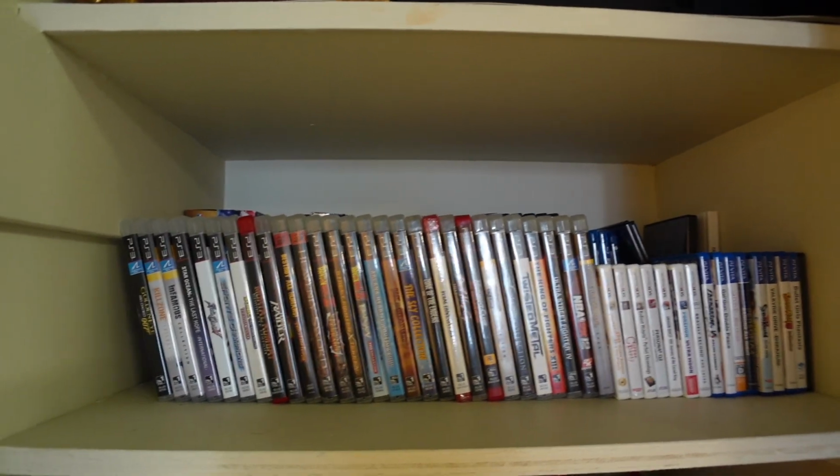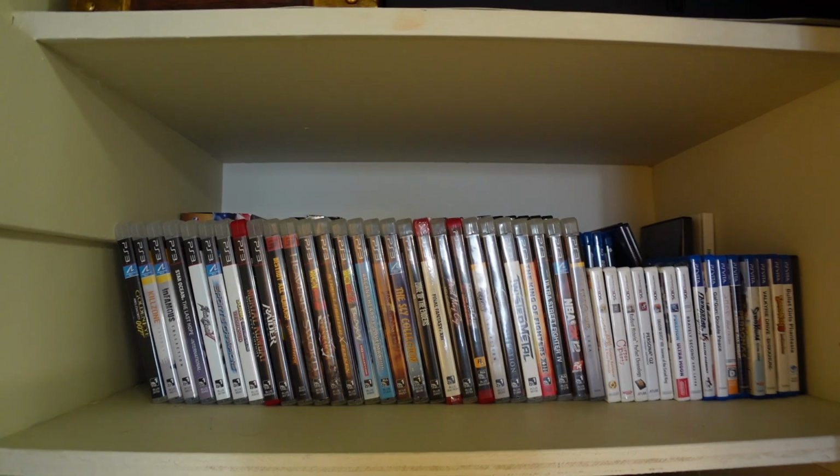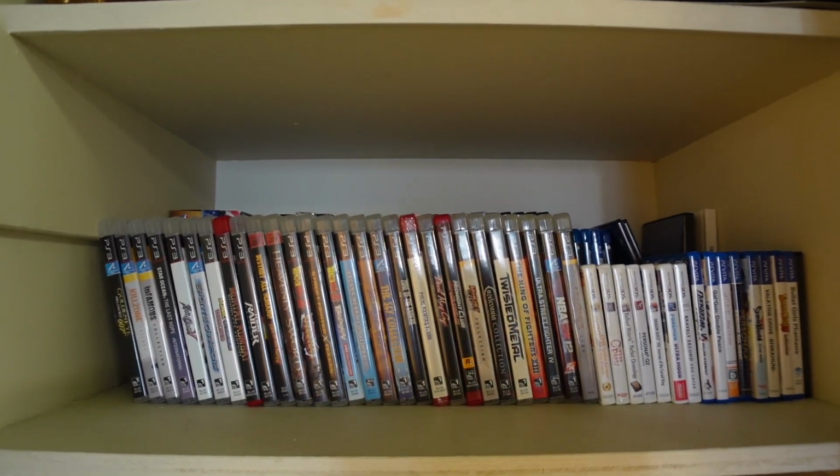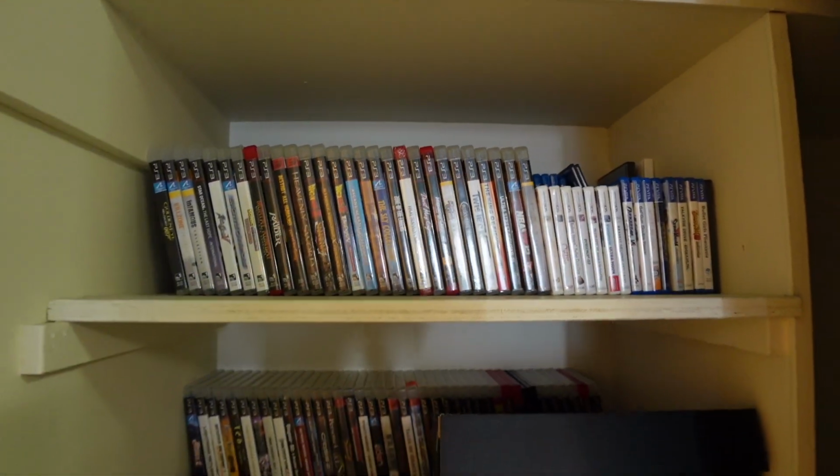So yeah, I don't really use them. I don't have my PS3 out. I don't use my PS3. I don't use my DVD player, but they're here just for display, I guess. My Nintendo 3DS and PS Vita too. I don't really use them all that often.